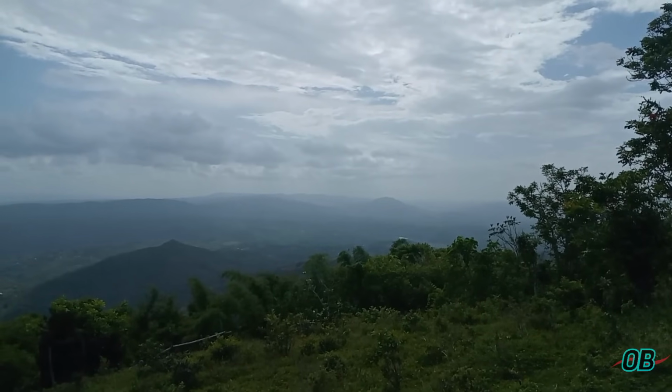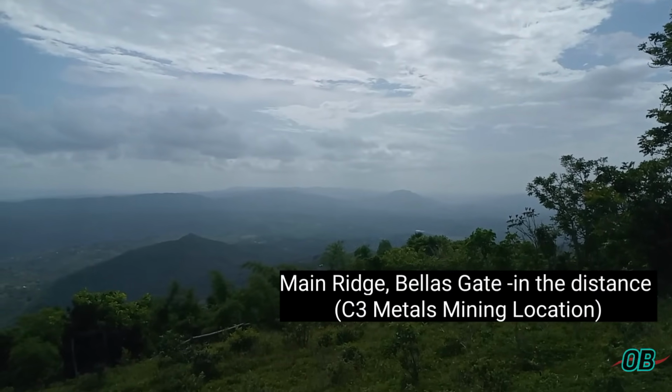Main Ridge. Yeah, this is a terrible day. It's all that African dust.